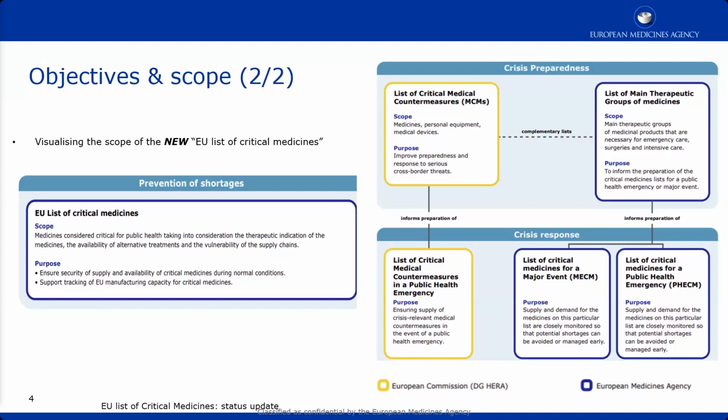Now, on your left-hand side, you have the Union list, and this is something that we will build up for peacetime, and it's very much about proactive monitoring. This will catalog medicines that are deemed the most critical for healthcare systems and that need to be available for healthcare systems at all times. Most importantly, we hope it puts us in a position whereby we can trigger proactive but also preemptive monitoring in peacetime that can help us prevent shortages in the EU and EEA. And that will enable a lot of measures that can be triggered when the regulation becomes applicable.